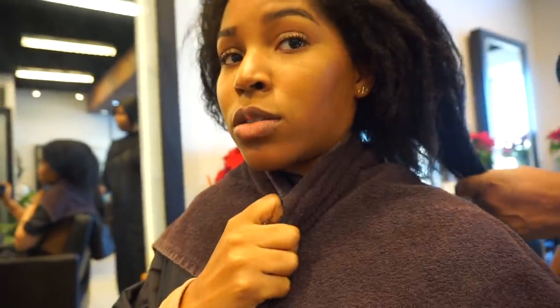Most of the time when my hair has been washed, it is heat trained. I've been getting my hair flat ironed since I started transitioning. So this is what she looks like before she gets blow dried.